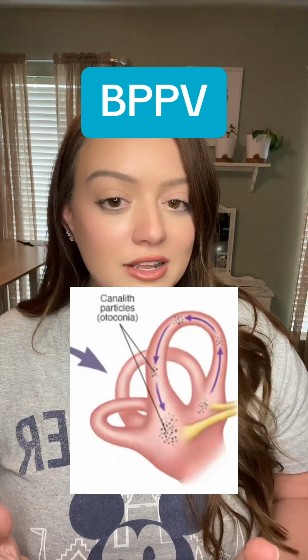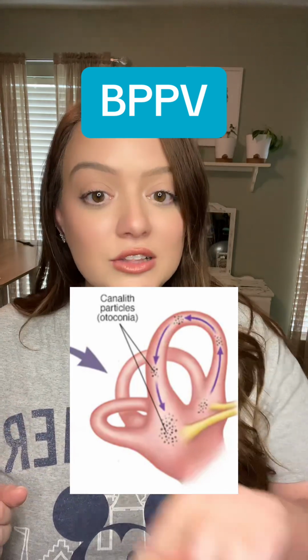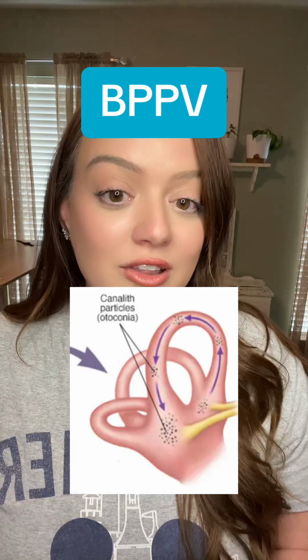BPPV stands for benign paroxysmal positional vertigo, and it causes vertigo symptoms by having calcium carbonate crystals, which are supposed to be secure inside your ear, break loose and then go free tumbling inside your ear canals, thus hyperstimulating one ear and making you feel like you're falling to one side. Although this is a very common cause for vertigo symptoms, it is not the only cause.